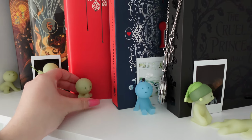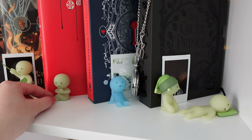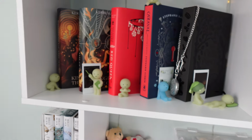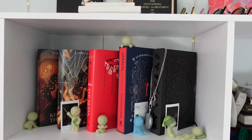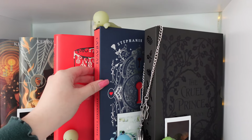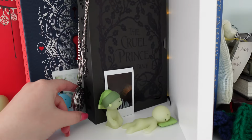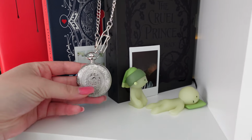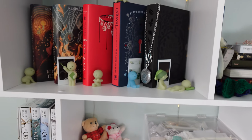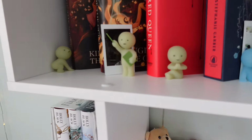Me and my boyfriend collect them, and they come in little mystery packs. So we never know which ones we're gonna get, but we've accumulated a couple of them. And I have my Red Queen Deluxe Edition, my Carnival Collector's Edition, and the Cruel Prince Collector's Edition. This little pocket watch thing I got for my White Rabbit Halloween costume from last year. And I have a couple Polaroids in there.